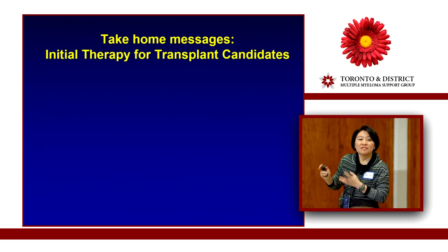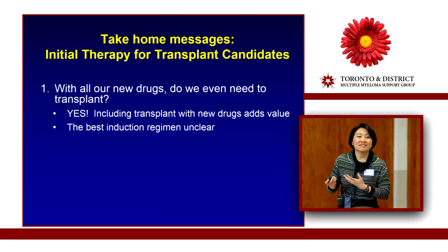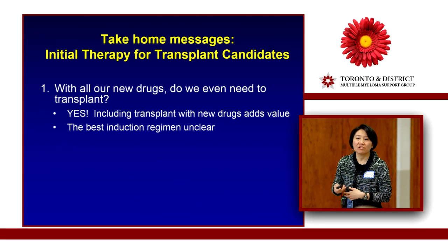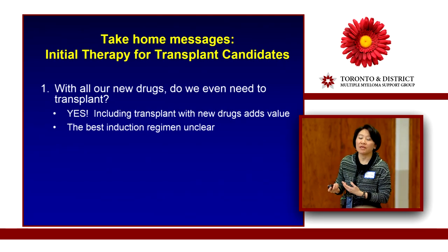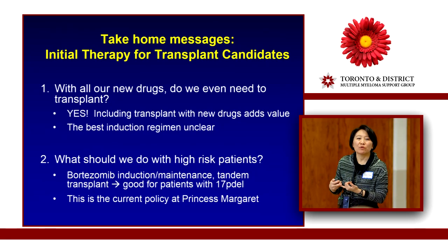So in summary from this first part, the frontline treatment for transplant candidates, with all our new drugs, do we need transplant? Yes, we do. Including transplant with new drugs seems to add value. But the best new drugs, we're not quite sure. I showed you there's RVD, there's CRD, there's MPR. We're not quite sure, so you're going to keep seeing all these new combinations coming out. What should we do with high-risk patients? I already went over that, bortezomib before and after. Tandem transplants looks encouraging, and this is our current policy.